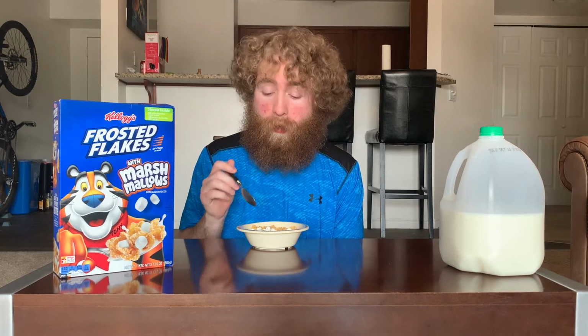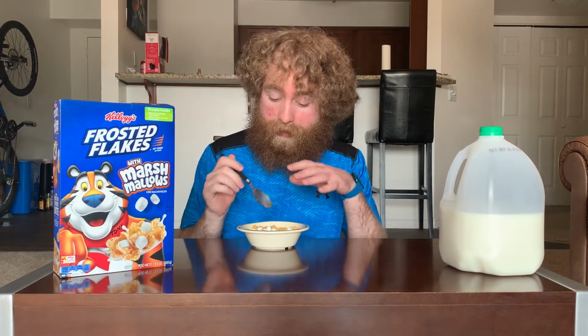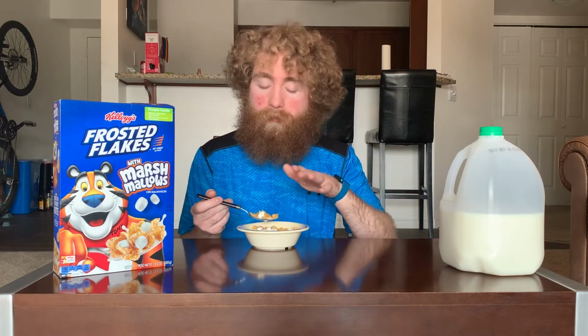I will say, at least for the moment, I think you can see this. There's a lot of marshmallows in here comparatively to the pieces, which is often an issue for Lucky Charms. However, it could just be that the pieces kind of buried each other. But visually, it looks like a lot, so that's good. They've got a decent ratio going on.